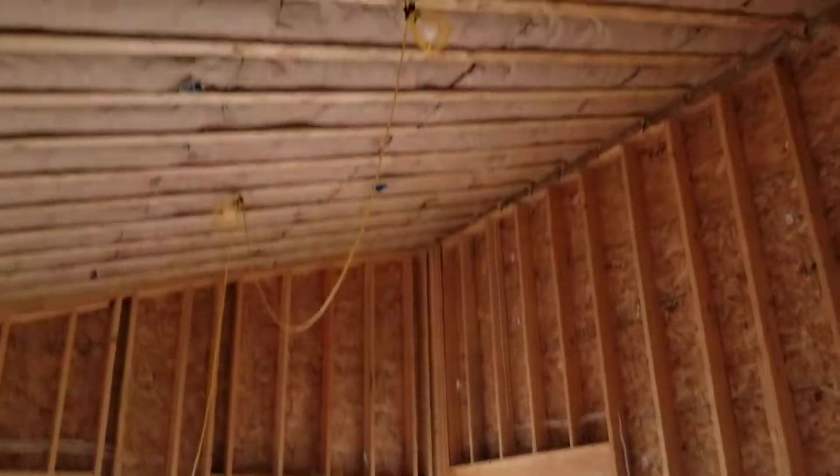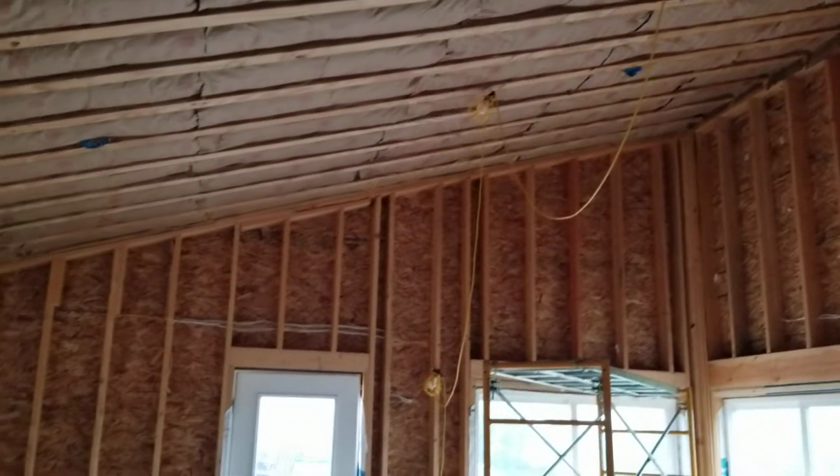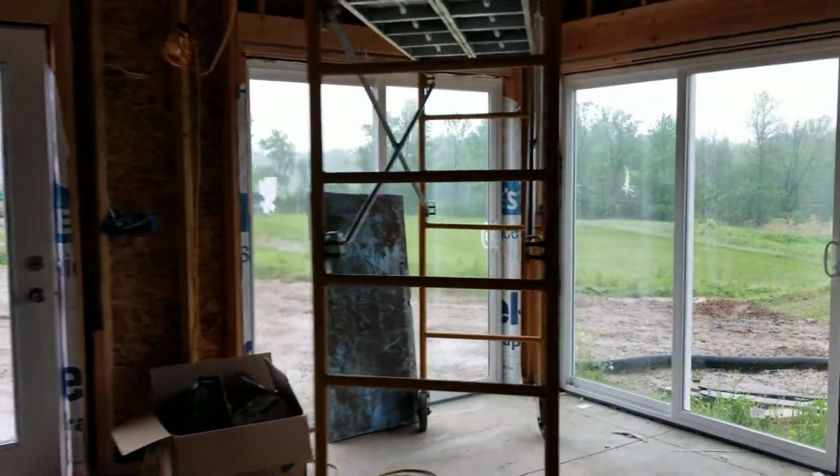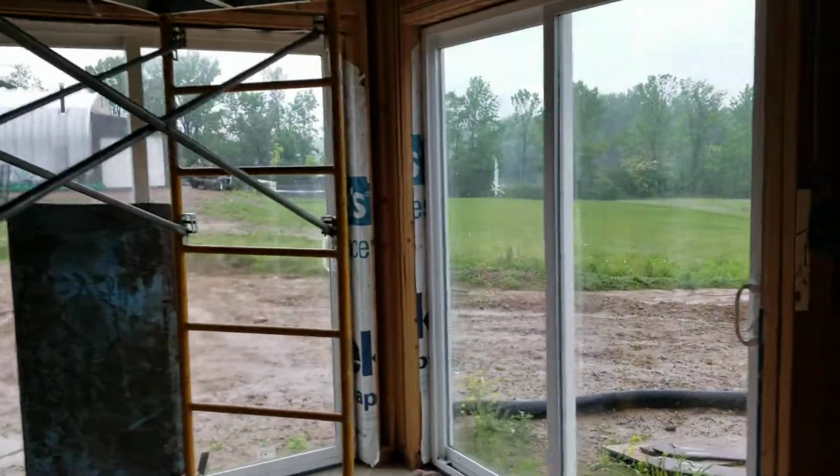So this is it. This house is pretty unique. It's got, like I said, a big mono pitch roof, open design, very tall ceilings, 14 feet on the high side, standard 8 foot on the low side. Some sliding doors over on the corner here. We thought this would be a pretty unique place to have it.